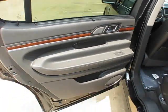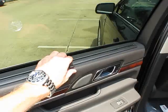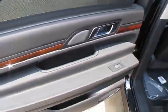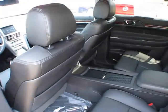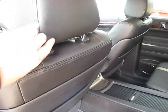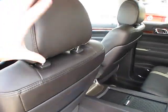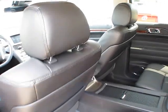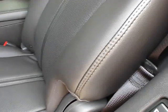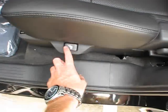Very large and spacious rear doors. Also have the retractable door shades, which hang on the hooks on the top of the windowsill, made of a fine mesh cloth. An optional extra on all MKTs is the rear entertainment system, in which the headrests become a little bit bigger and DVD monitors are fitted in. But this has 2 rear captain's chairs, both of which with powered lumbar support, as activated by the switch below.